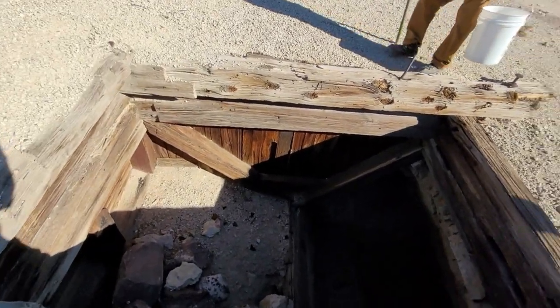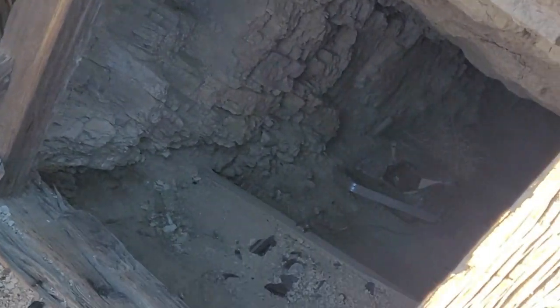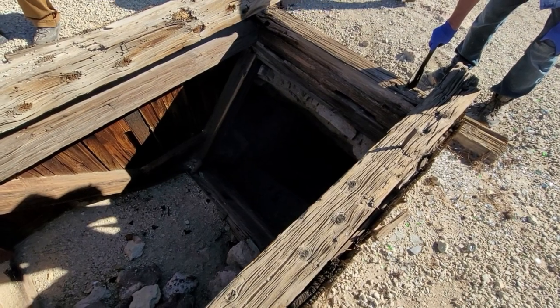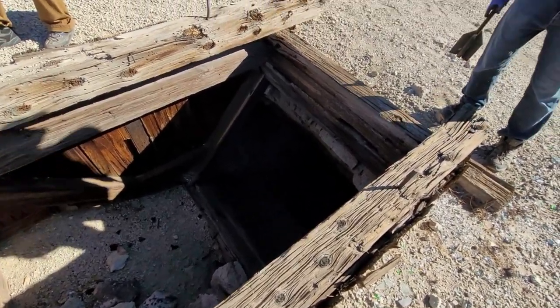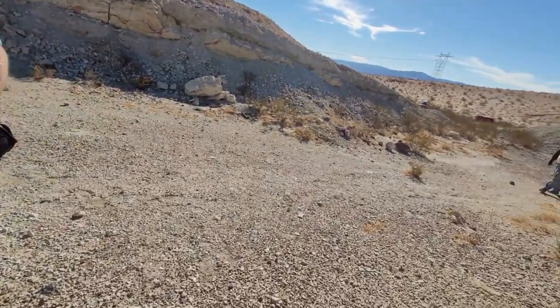Shaft. Are we going down there now? Nope. After ropes, you can look at it if you like, but it goes a ways, but not too far. As you can tell, because there's no slap back. Where did that go?